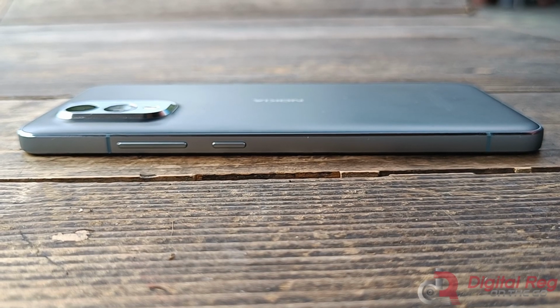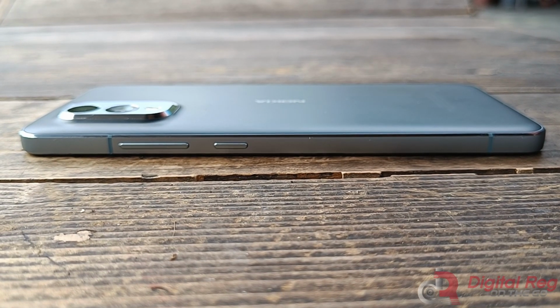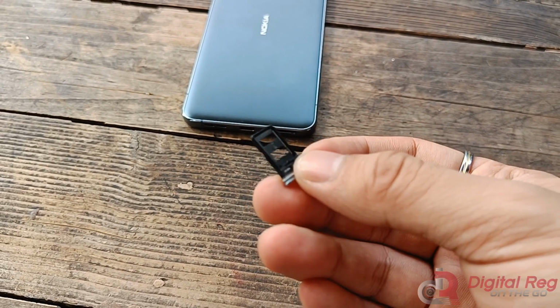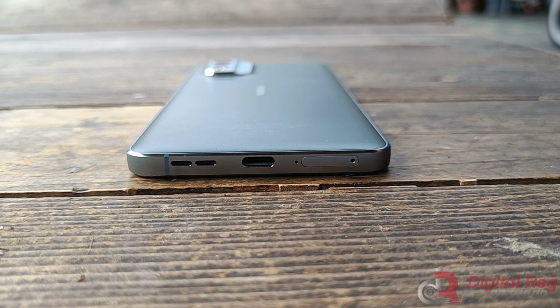What you will find on the right side of the smartphone are the power button and volume rocker. At the bottom are the SIM tray area where you can insert your 2 nano SIM cards, the microphone hole, USB Type-C port, and the speaker grills.